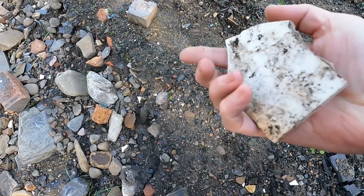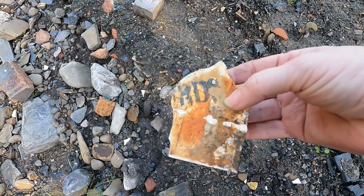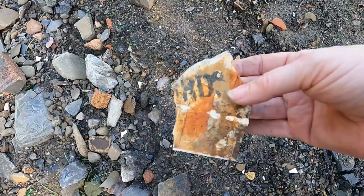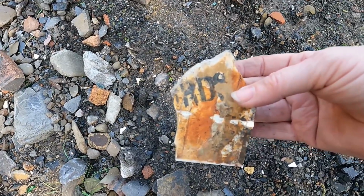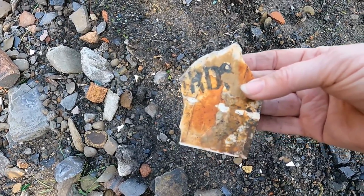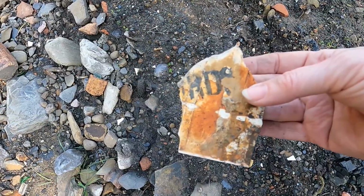Good. It's a white tile, but it was printed on the back. Oh, I've never seen other printing on the back. This usually just in relief on the back. Probably Richard, something like that, Richard's Orchards, one of those sort of endings.